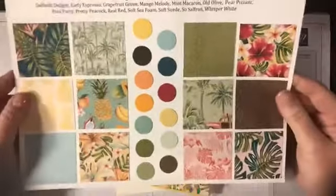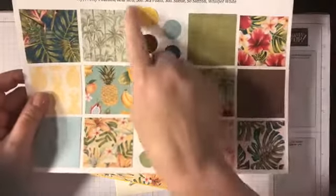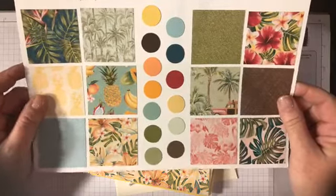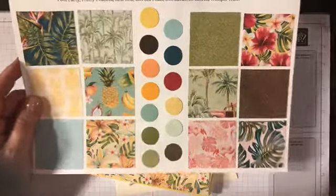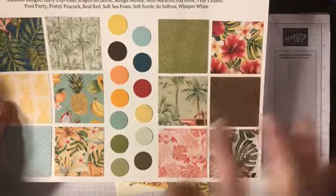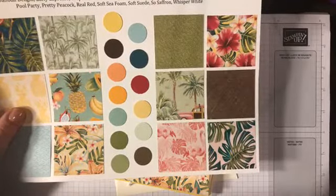This is a little bit of a close-up of the designer series paper. It is super fun. It has a ton of colors that coordinate with it. So the images are really beautiful. Some of them are retro, some of them are very soft and subdued. I really love this pineapple one, but I think that because of the colors, this is my favorite. I'm a Brights girl, and even though Real Red is not in our Brights color families anymore, it's now a Regal, it's still a bright, vibrant red, and I love it.